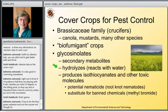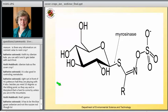And so folks looked at these crops as potential cover crops, particularly to control root knot nematodes. Most of the work has been done with root knot nematodes. Now, there are other families of nematodes, and I'm no nematologist, but a lot of the work has been done with them. And the hope was that they could find a way of growing and managing these crops to substitute for the banned chemicals like methyl bromide. So I'm going to tell you the Brassicaceae story here over the next slides.